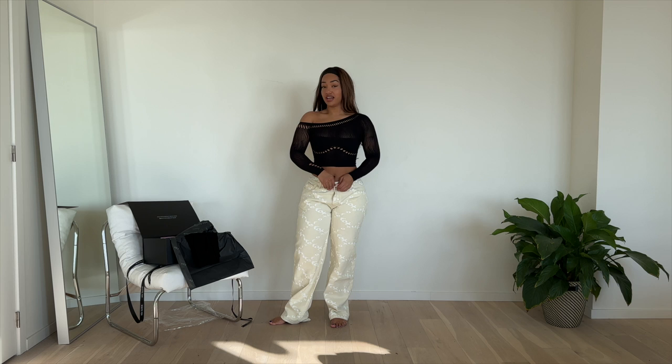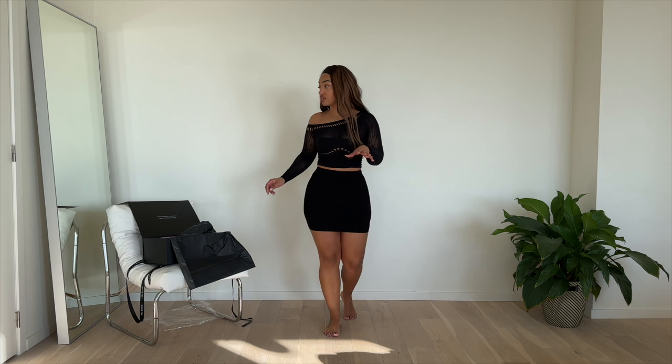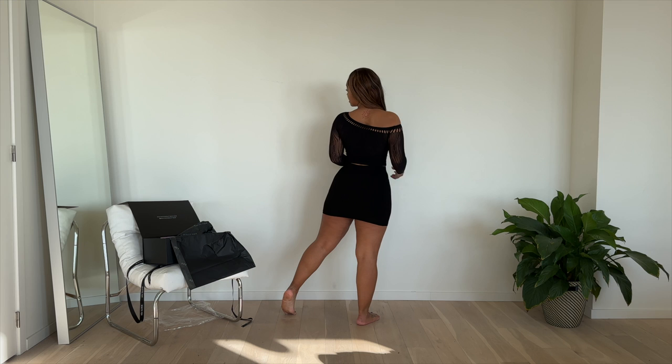Let me see how it looks with the skirt. This is the perfect black basic skirt. I am not kidding. Oh my god, do you see the length? It is not too long, not too short. It is not see-through at all because the fabric is thick. Oh my god, guys. I am loving this. This is like the perfect way to end this trial haul.